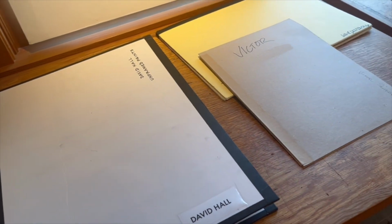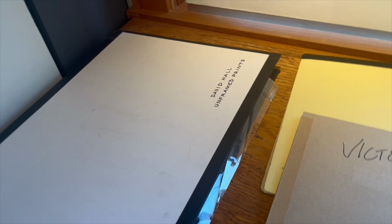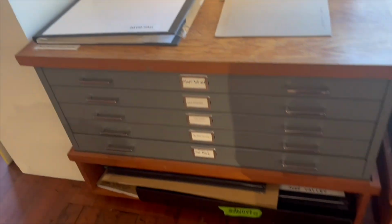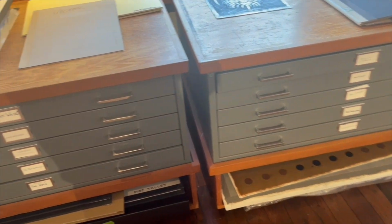So I will just briefly go through the work that we have up now and a couple of the portfolios that we have out. Normally these are tucked away. You're free to, as always, go through our drawers and our portfolios. Some do require assistance, but we have these out here.